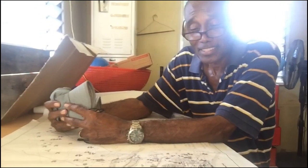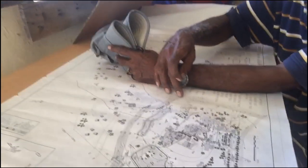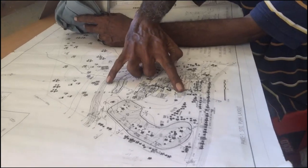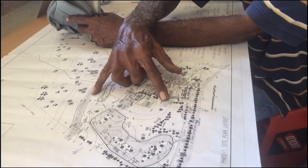That's what history says. Okay, so this is where the river is flowing. Where are we going in relation to it? Is it on this side, right? Yeah, it's about a quarter mile or a half mile walk from here.